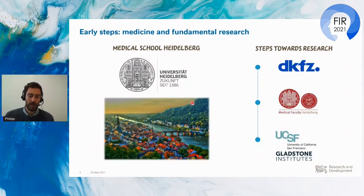I always had a dual interest in medicine and academic research and research in general. So I studied medicine in Heidelberg in Germany. I was actually born in Heidelberg. It's a really good university, an old university. If you have ever been, the medical campus is somewhere here behind the hill. Here's the old town. So if you have any time in the future when traveling resumes, the occasion to go to Heidelberg to a conference, I would encourage you to do so. It's a really nice city to visit.